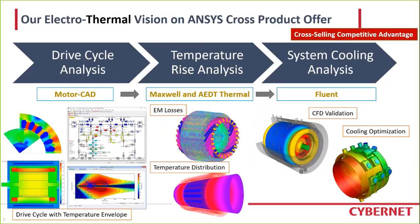And if we want to do thermal analysis for a motor, we have two methods. One is in concept design, where we can use ModelCAD to do the thermal network analysis in only this software. So ModelCAD can give you the temperature rising or temperature development in the motor. And second, we can use Maxwell and thermal software like Fluent CFD to do the co-simulation.